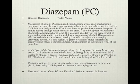It suppresses the spread of seizure activity through the motor cortex of the brain. It does not appear to abolish the abnormal electrical discharge focus. It is also used as a sedative in the management of stress and anxiety. We consider this a benzodiazepine and a GABA agonist. Diazepam is an effective skeletal muscle relaxant, making it an effective adjunct in managing orthopedic injuries. Also useful as a pre-medication for minor surgeries and cardioversion because it induces amnesia, which diminishes the patient's recall of the procedure.